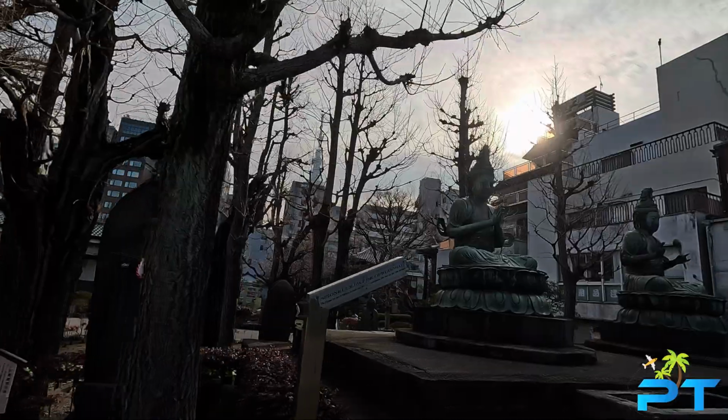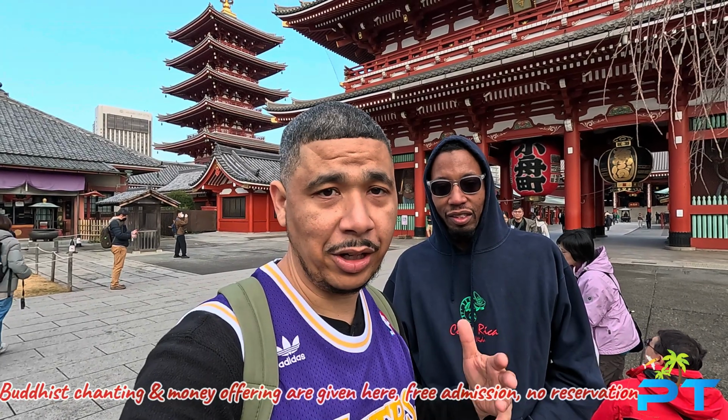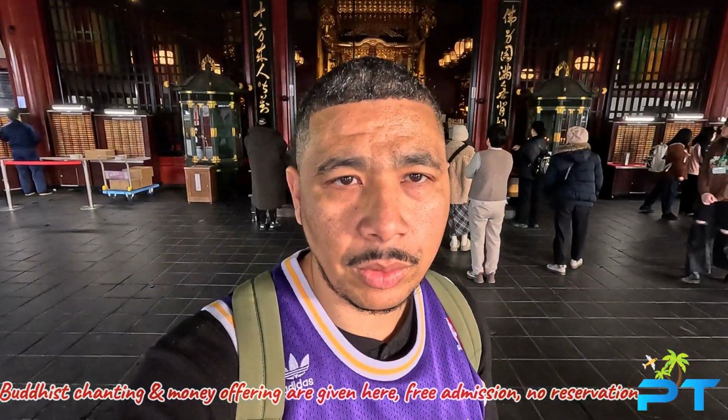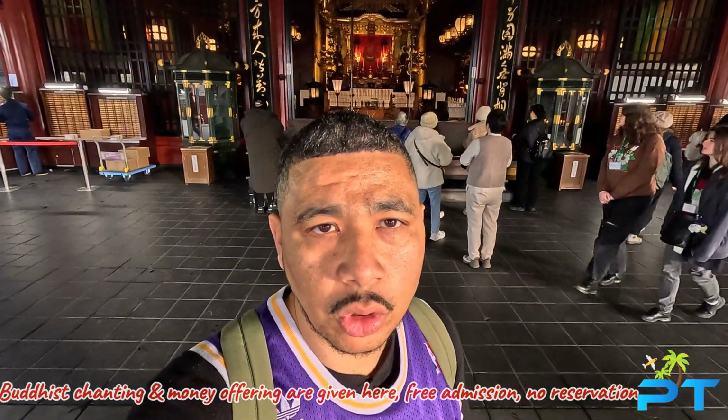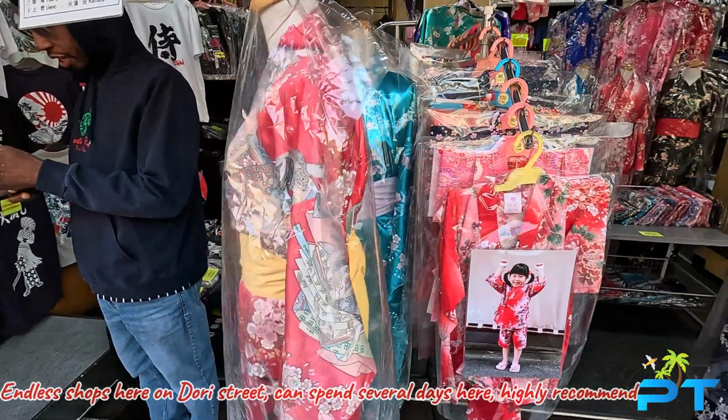Some Japanese legends or whatever the case may be of a statue being found here and how this temple was built. All I know is that the temple was built around 1,400 years ago, and it remains beautiful, vibrant, and red. This is the main temple area where they give offerings and pray, where you see all the tourists and locals congregating behind me. I'm gonna get wifey one of these right over here. Something like that for her. You know what I'm talking about?